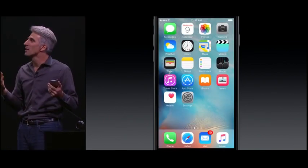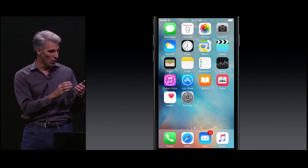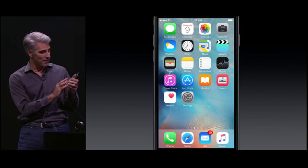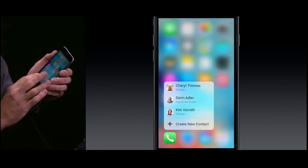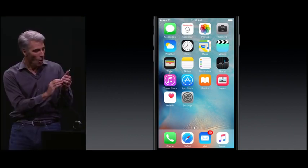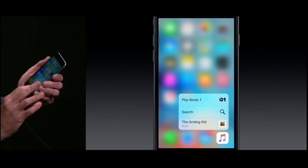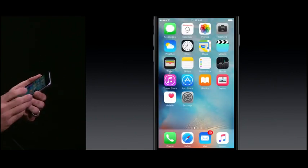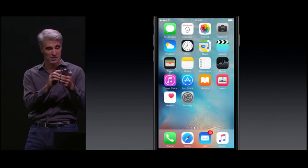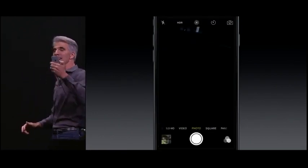But now what's really great about 3D Touch is it lets me take action on apps without even having to open them. So I might want to call one of my favorites. Well, watch what happens. I can get to them right here directly from my home screen. Or maybe I want to listen to music like Beats One or a song from my favorite band. Well, I can do that right here. And sometimes you need to take that emergency selfie and you want to get directly to the selfie camera. Well, now you can.